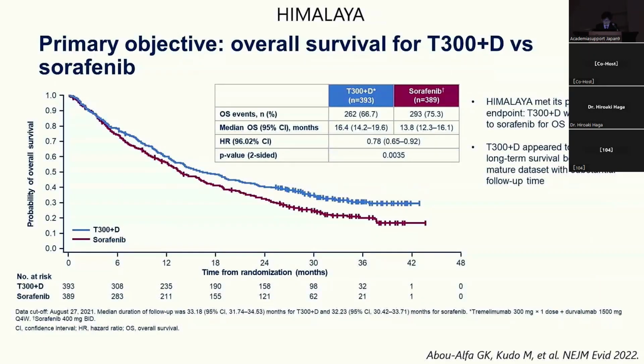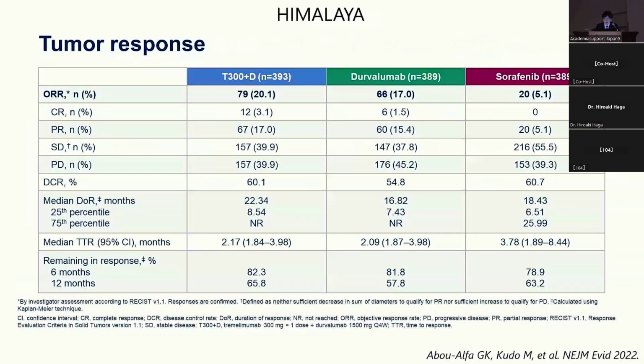This is the HIMALAYA study. Durvalumab plus tremelimumab showed a survival benefit over sorafenib. Hazard ratio is 0.78 and the p-value is 0.0035. Median OS is 16.4 months in the STRIDE regimen. This is the objective response rate of durvalumab plus tremelimumab. The objective response rate is 20.1%. Despite the high frequency of irAEs, the objective response rate is very low.